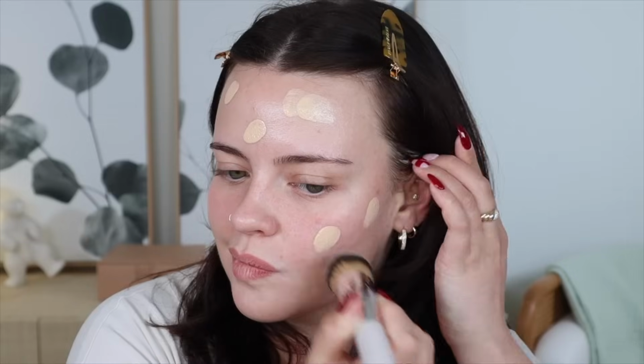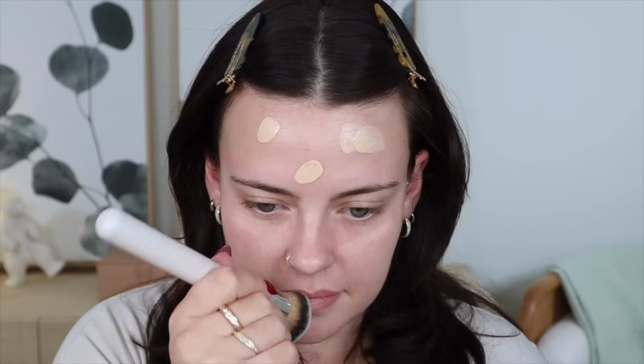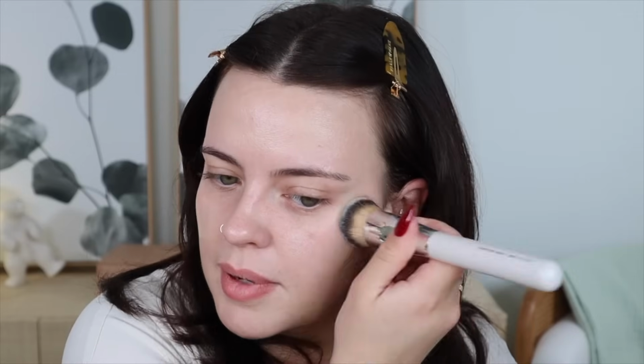It doesn't have a lot of coverage, but let's see if I can build that up. I'm just going to take some more directly on my brush and try to build it up over my rosy cheeks. Yeah, it has buildable coverage, but I like how seamless it's looking. It doesn't look visible and it feels really thin on my skin. So those are a lot of qualities I look for in a foundation, and this is giving a nice day-to-day kind of finish. I would say it's like an in-between of a skin tint and a foundation.